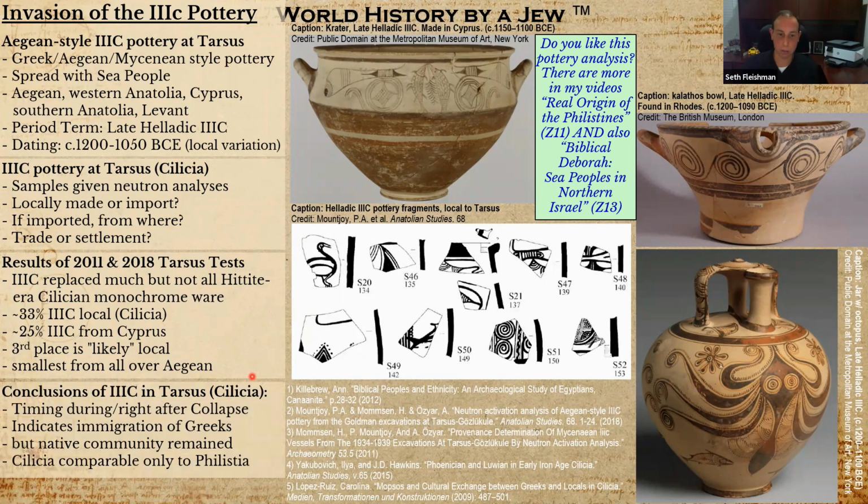The conclusions are that the timing of this pottery, this Greek pottery that's dated from 1200 to 1050 BCE, is right after the Bronze Age collapse, when you'd expect the Greeks to move into Cilicia and start settling that area to mix with the local population. Because it's made locally, that indicates immigration of these Greeks, that this culture is moving in to stay. But there's still some native ware around, so they must have mixed some with the native population. They didn't just completely wipe them out or push them out.